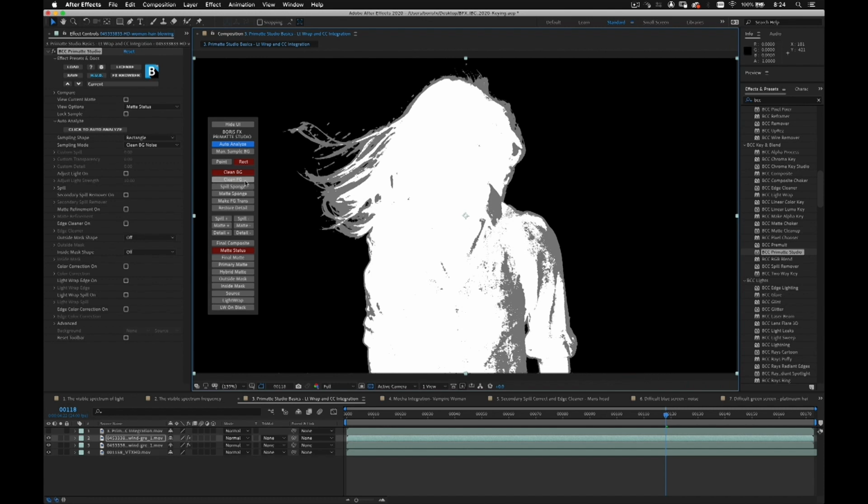Now we'll do the same thing with the clean foreground tool. And let's go and clean up the foreground, get rid of these extraneous pixels that will cause print through of the background. And that looks pretty good to me. So we still have some gray here. This is important because we need transparency on the edges where this fine hair is flying off.